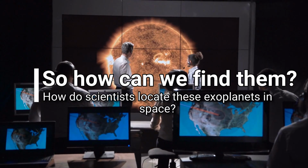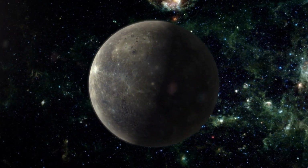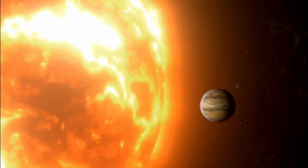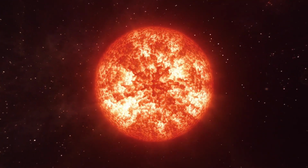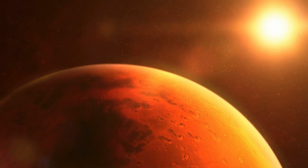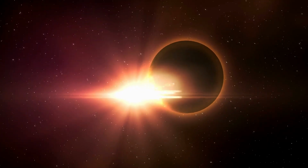And if you're wondering, so how can we find them, or how do scientists locate these exoplanets in space? Well, one of the ways that scientists use to search for exoplanets is by looking for slight variations in the movement of stars, known as wobbles. The reason why this is called wobbles is because when a star has planets orbiting it, the off-center orbit of these planets causes the star to appear to wobble.